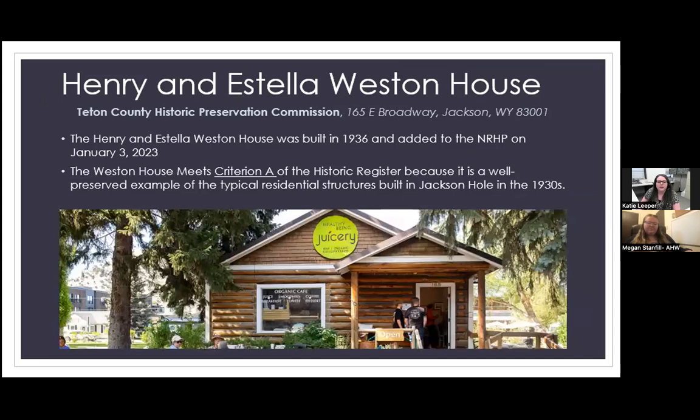Here we go. The last feature that we have today is the Henry and Estella Weston House, which was nominated by the Teton County Historic Preservation Commission. It is located at 165 East Broadway, Jackson, Wyoming. The Henry and Estella Weston House was built in 1936 and added to the NRHP January 3rd, 2023.